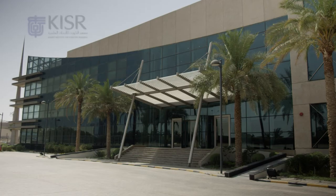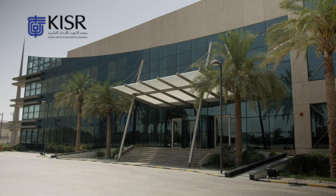Kuwait Institute for Scientific Research established this research center, the Petroleum Research Center, with the aim to make it a regionally recognized center of excellence in both upstream and downstream technologies. The main purpose of this center is to serve the oil sector and to be the R&D arm of the petroleum industry in Kuwait.